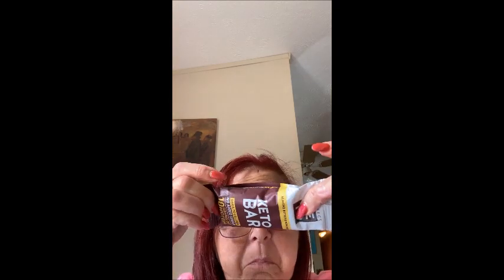Chow down whenever hunger strikes or whenever you need something incredibly delicious. Ingredients are organic almond butter, soluble tapioca fiber, cacao butter, grass-fed collagen protein, organic cocoa, almonds, sunflower lecithin, organic coconut oil, sea salt, natural flavors, and stevia. 240 calories, 19 grams of fat, 11 total carbs, 9 dietary fiber, which is 2 net carbs, and 10 grams of protein. That's how big it is for 2 net grams of carbs. Not too bad.